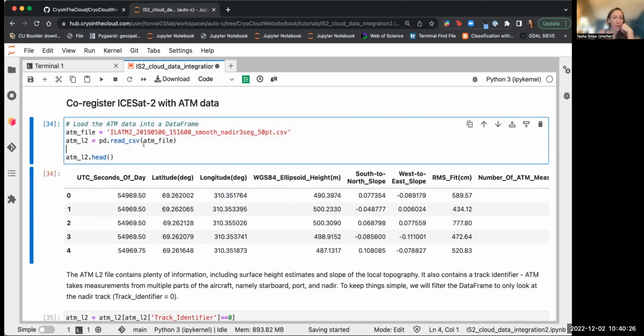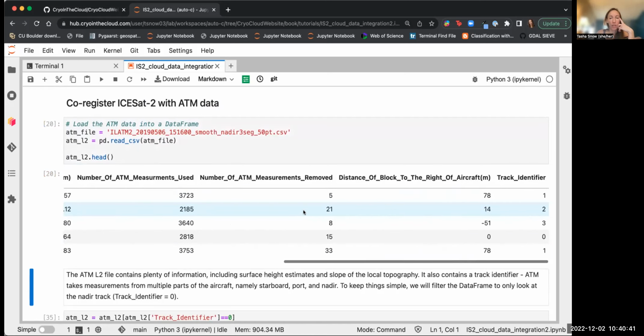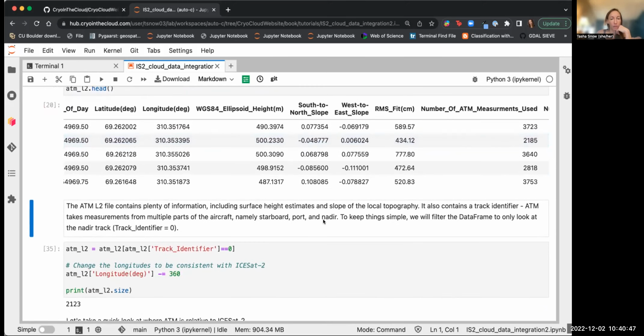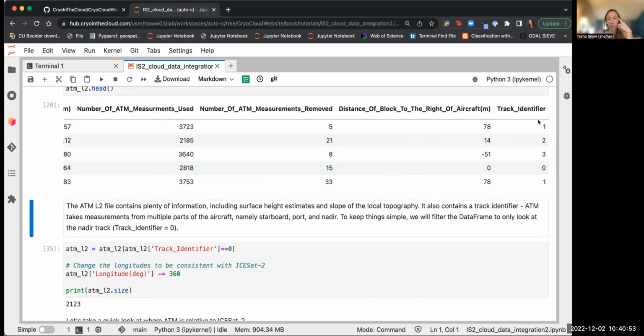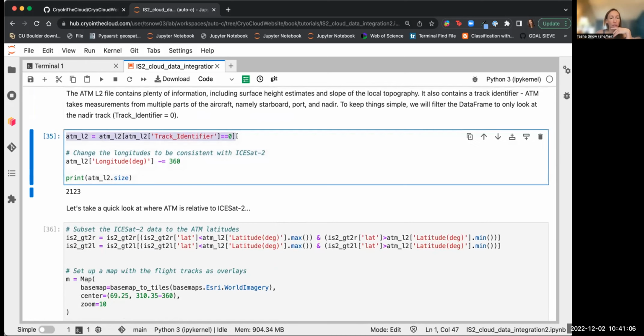So we're going to start by opening up the read CSV, which Pandas makes really easy. It automatically takes the header from this file and makes that into the column names, and then each row is a measurement. You can see we have a ton of data here that includes surface height and a lot of different measurements. We have a starboard, port, and nadir measurement, which is shown here in the tracks. Just to make things easy, we're going to only grab the track identifier 0, which is at nadir. That's what we're doing here: only grabbing the data with that track identifier.